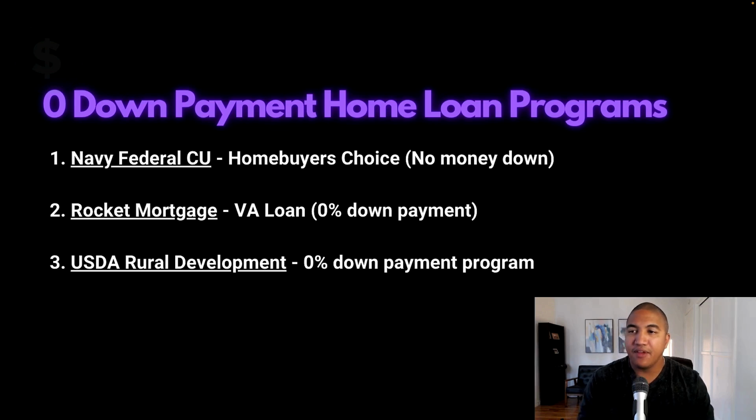Number 1, Navy Federal Credit Union Home Buyer's Choice, no money down. Number 2, Rocket Mortgage's VA Home Loan Program. And number 3, USDA's Rural Development.